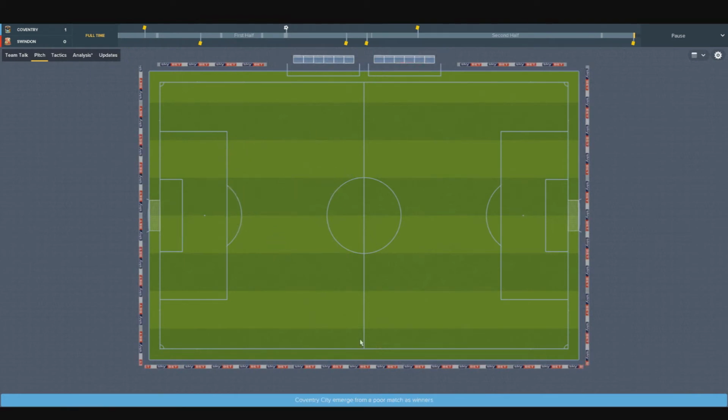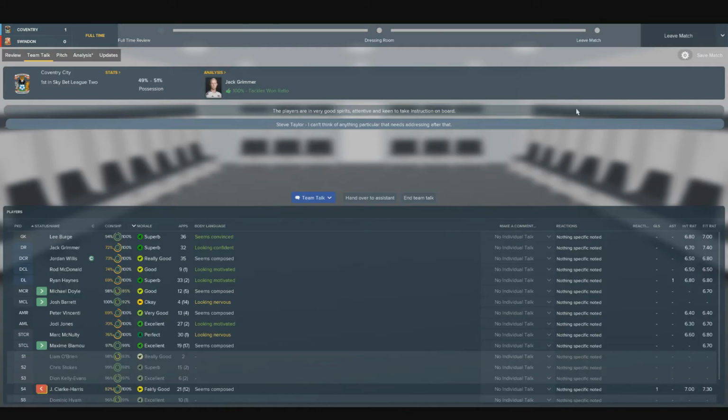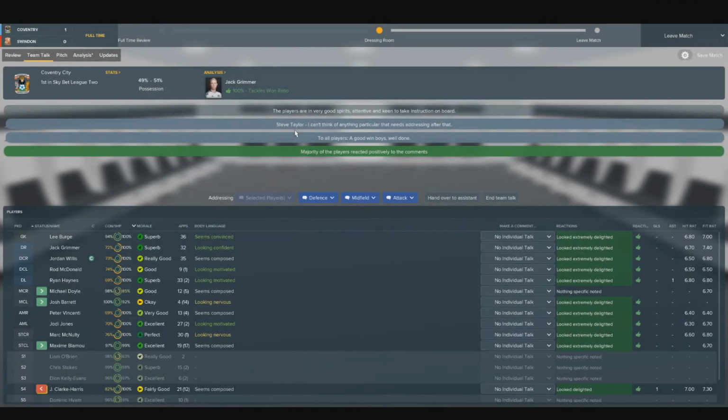It's all over at the Ricoh Arena. A 1-0 win, quite a comfortable 1-0 win. There wasn't much going on for most of that 90 minutes. So we've played very well. And, well, the big game comes next.